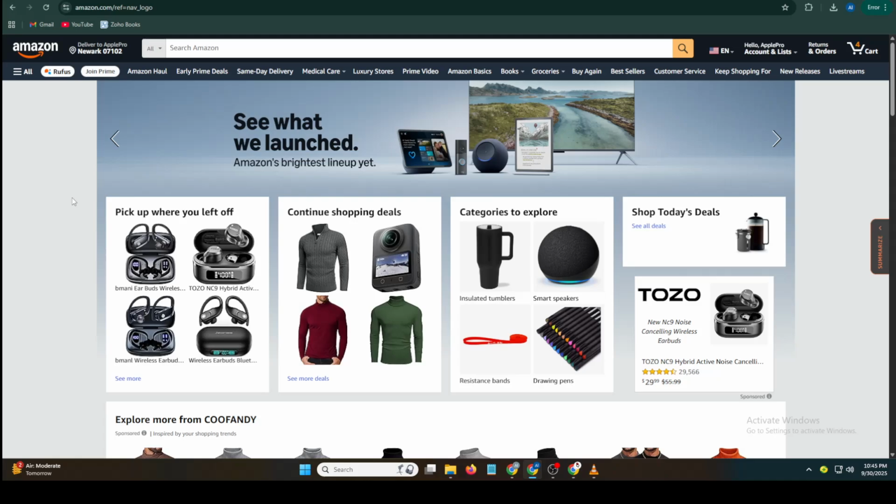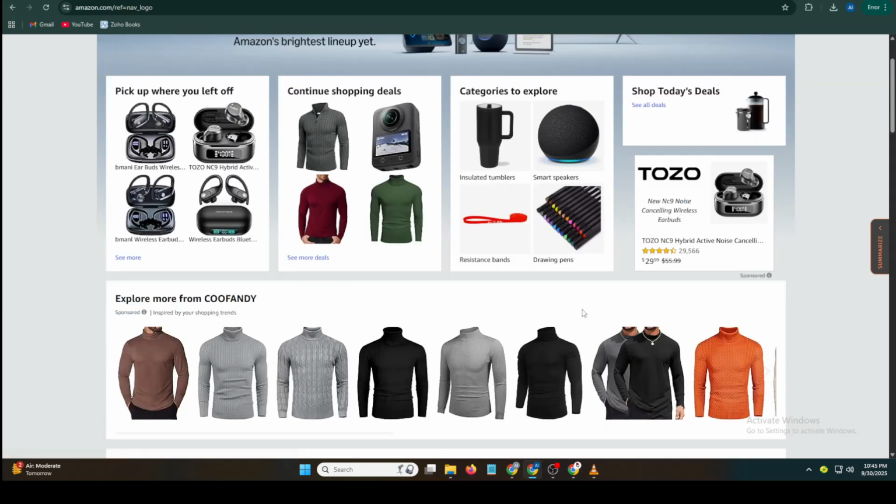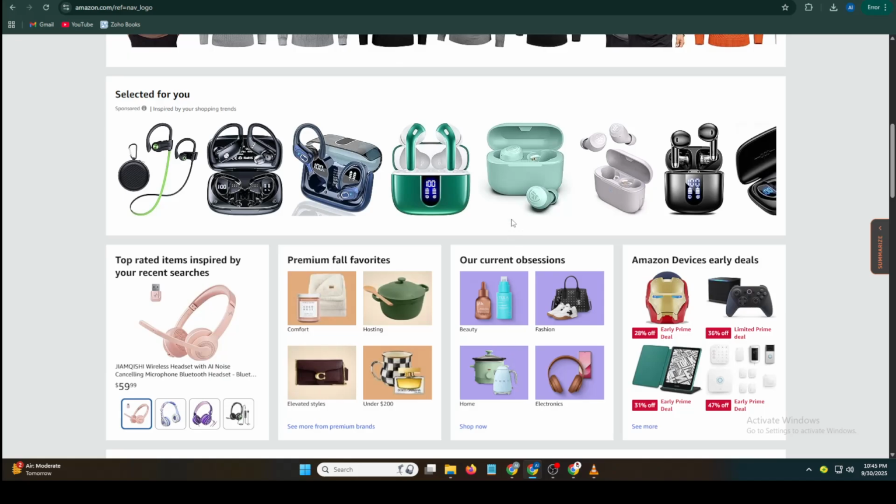Today I'm going to show you how to share your Amazon Prime membership with your family in 2025. Imagine giving your loved ones access to perks like free shipping, Prime Video, and more, without them needing a separate subscription. Stick around because I'll walk you through every step quickly and clearly.